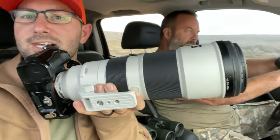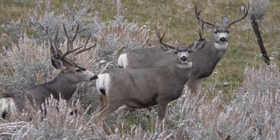We just saw 10 shooter mule deer. Like one mule deer was like a 5x6 or a 6x6, absolute giant, giant mule deer. And then there was just at least 6 other really nice bucks with him, and then a couple young bucks. But got some crazy, crazy good photos and footage of them with the giant 200 to 600 millimeter lens.